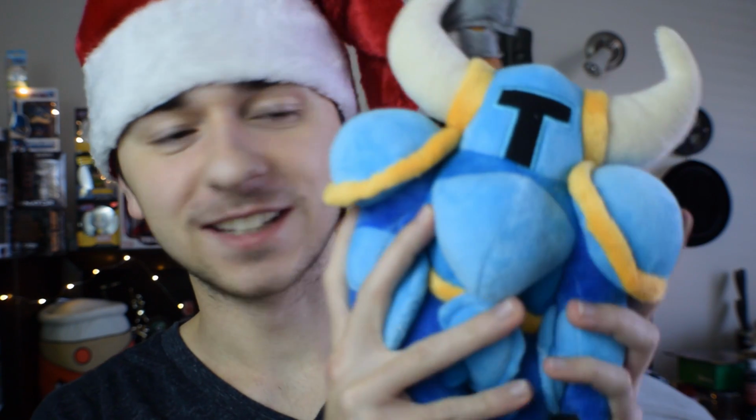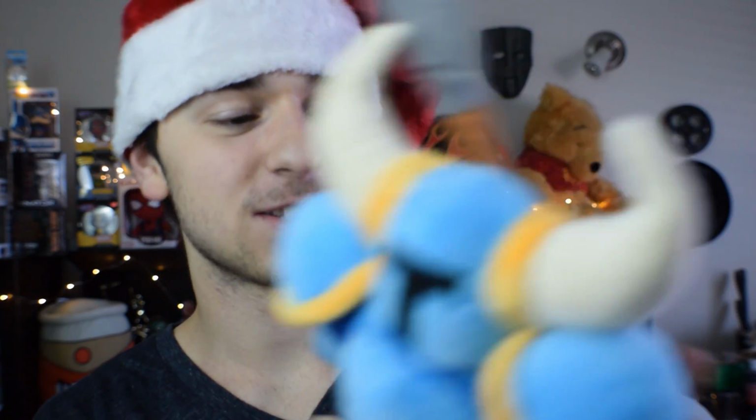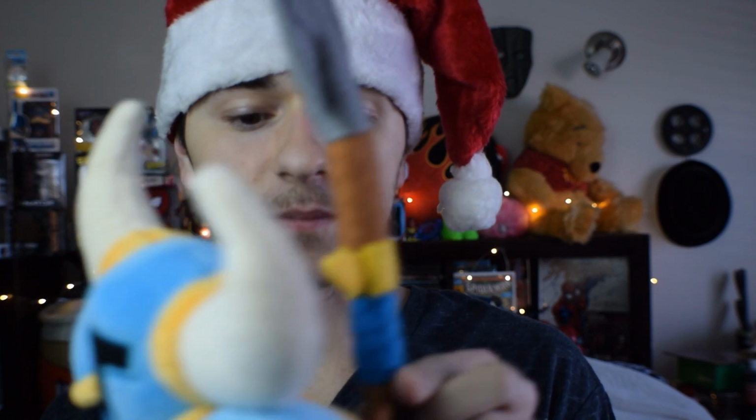So there's that. And here's another plush, which I was really excited about because I love this video game so much. I even got it for the 3DS, but it's not here. It's Shovel Knight. I got a Shovel Knight plush. This is awesome. And his shovel is a magnet, so it attaches to his back and to his hand. So that's awesome.